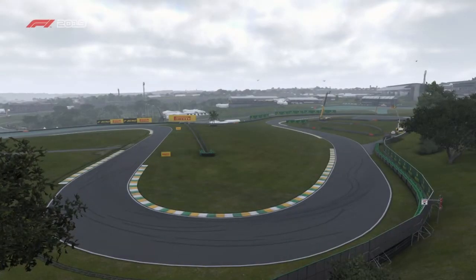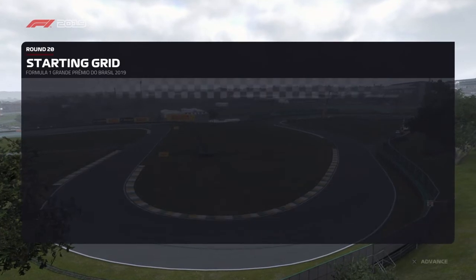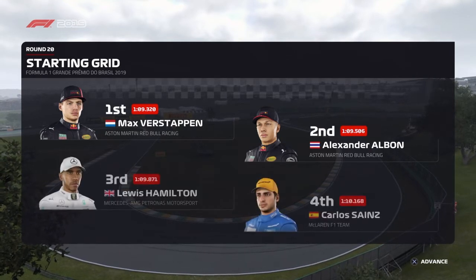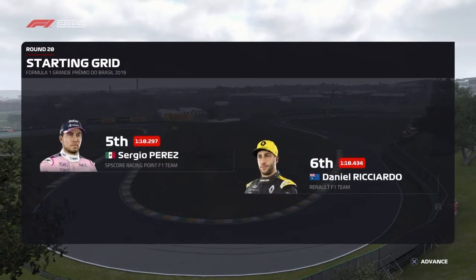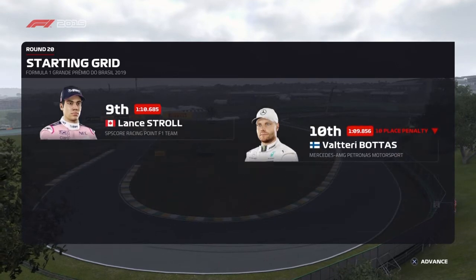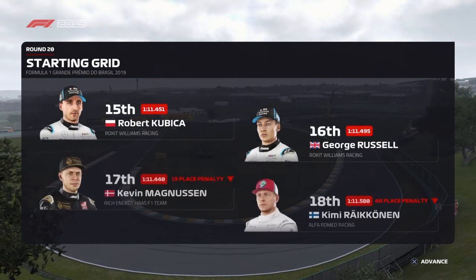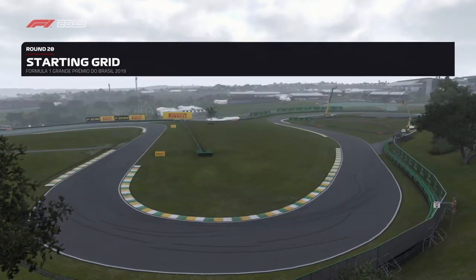It's time to take a look at our starting grid for today's race. Max Verstappen put in a fantastic lap yesterday, and he starts from pole position, just edging out Alexander Albon, who'll start from P2. Looking down the rest of the grid, we have Hamilton, Sainz, Sergio Perez, Ricciardo, Norris, Leclerc, Stroll, Valtteri Bottas, Grosjean, De Vries, Sebastian Vettel, Hülkenberg, Kubica, Russell, Kevin Magnussen. They've taken a grid penalty, and Kimi Raikkonen, Kvyat, and Pierre Gasly picks up the final grid slot today.